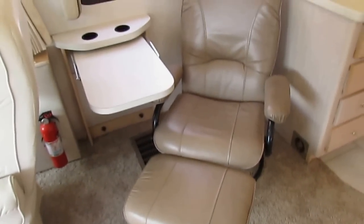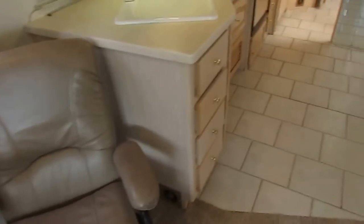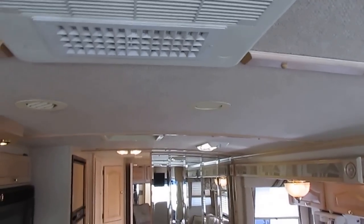Both these front seats swivel around for party seating. The carpet looks like brand new. Got a little chair right here with a footstool, a little leather glider recliner. Got a fold-up table. You got a sleeper sofa. Got real ceramic tile floor. Notice all the crown molding. Notice the nice carpeted headliner, folks. No water stains. It's got a crowned roof, so there's no standing water on it.